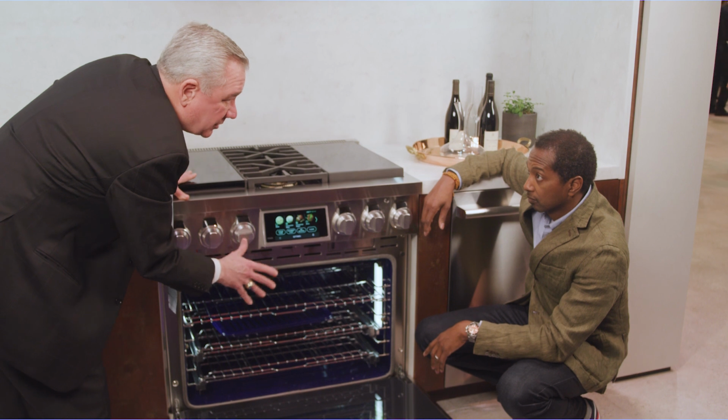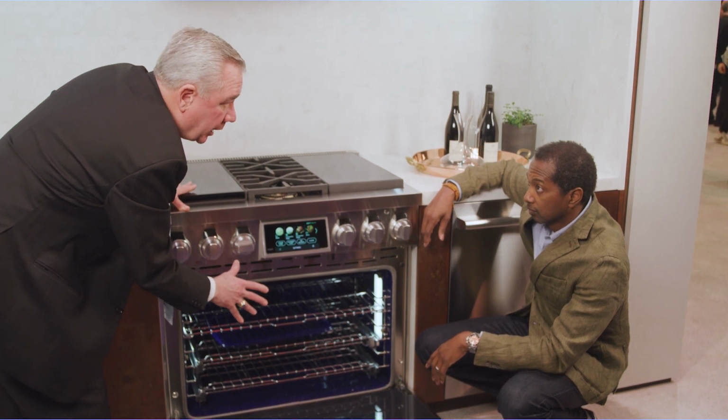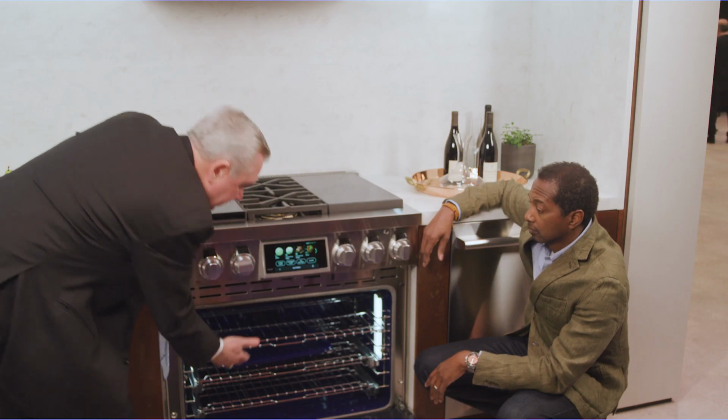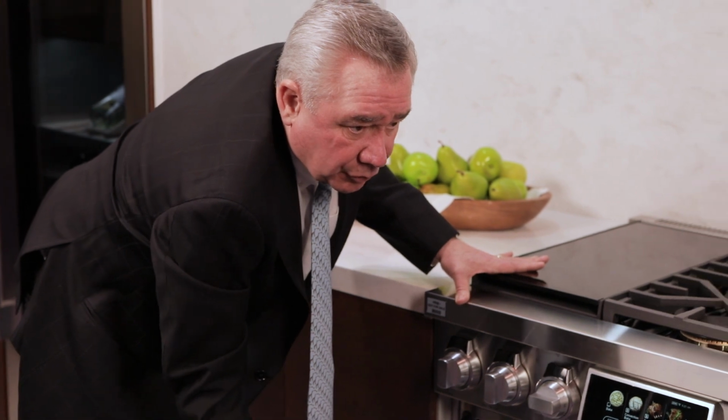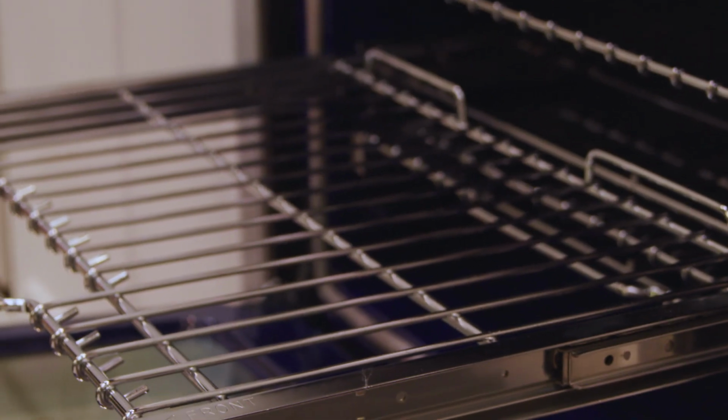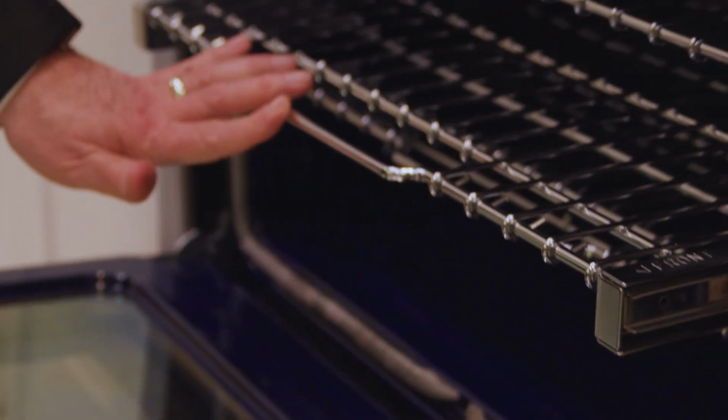Again, best and only feature, only available on our product. You can clean this oven 2 ways. You can clean it as a self-cleaning oven, but you can also clean it as an easy clean oven. And let me tell you why that's so important. As a consumer, you cannot self-clean with the racks inside your unit. You have to take your racks out. Correct. Otherwise, you're going to dry out your ball bearings.